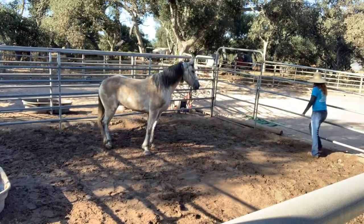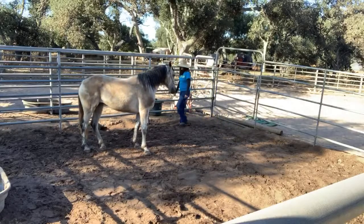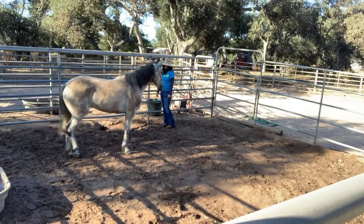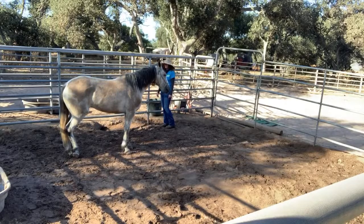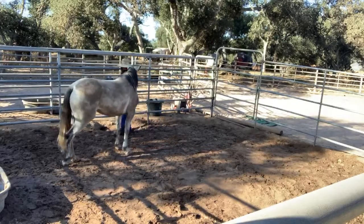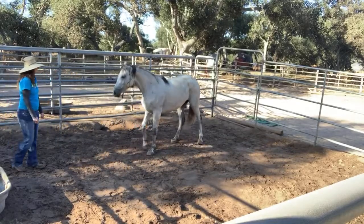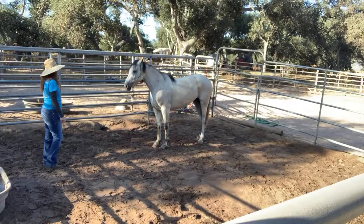Now there's not too much space in this little pen, so we kind of get close over here. Good girl. So she's licking and chewing. Nom, nom, nom. I just want to get by over here. And she just keeps attention on me. Yay. And we can do the moonwalk together. That's fine, Luna.